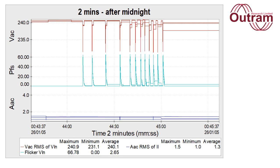It turns out that as the utility were digesting this data, the lady phoned up once more rather sheepishly to say it had stopped. So we actually don't know what caused it, so I can't tell you. Although we can see, because of the detail of this data and the fact that you can see that relationship between the flicker sensation and the voltage with no reaction on the current, that its cause is likely to be external to this customer's property, which gives you a good place to start to go and find out what might be causing it.